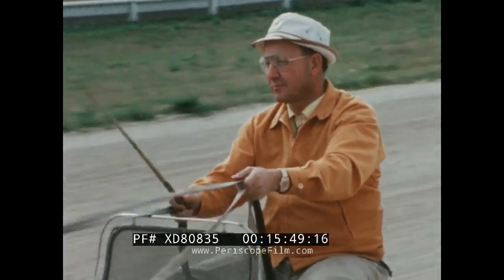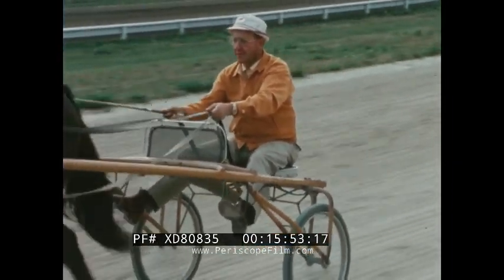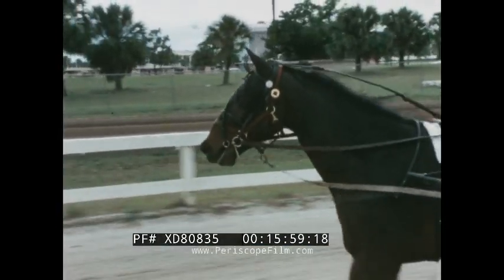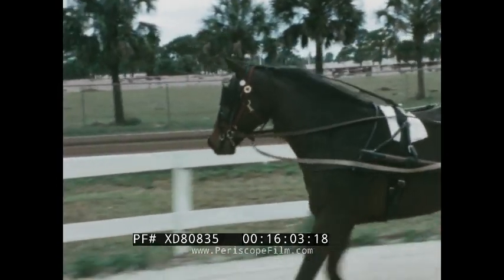Now, I have a whip in my hand, but I don't use this to punish her or anything. I just use this to attract her attention. I just touch her with that whip, and she really knows then that I'm behind her, and she kind of pays attention to me because she knew I was behind her when I was driving her during the line driving process.